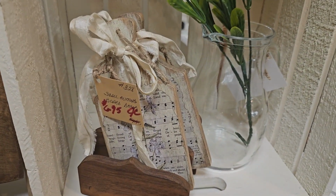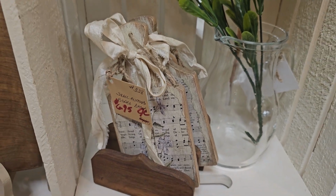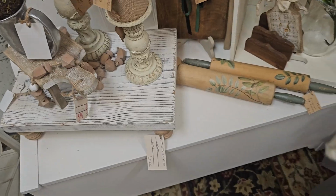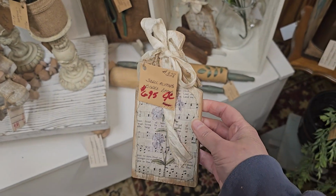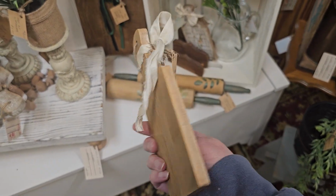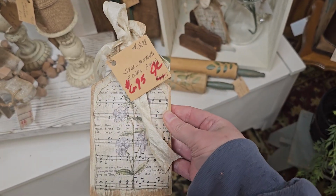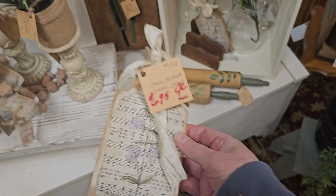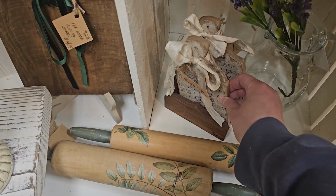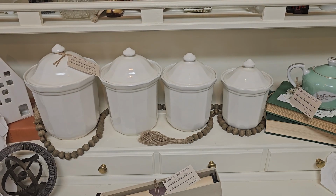I thought these were the cutest little craft pieces here. So you can see that they took these little cutting boards and then they just Mod Podged on the front of it. I recognize these little cutting boards. I think they have them at Hobby Lobby, if I'm not mistaken. But isn't that a cute idea? I wonder if I could do something like that. I think I could probably DIY something like that myself.